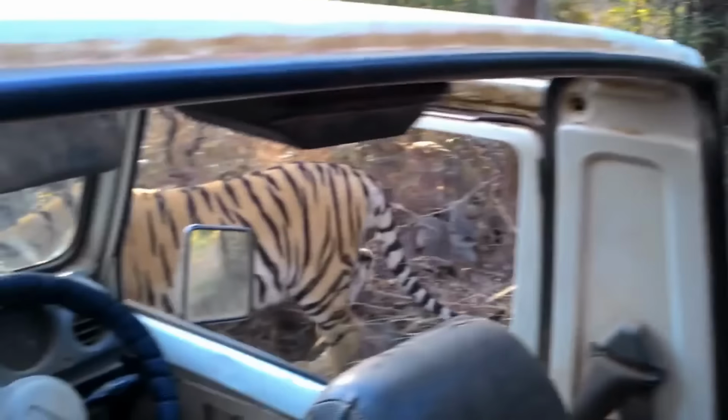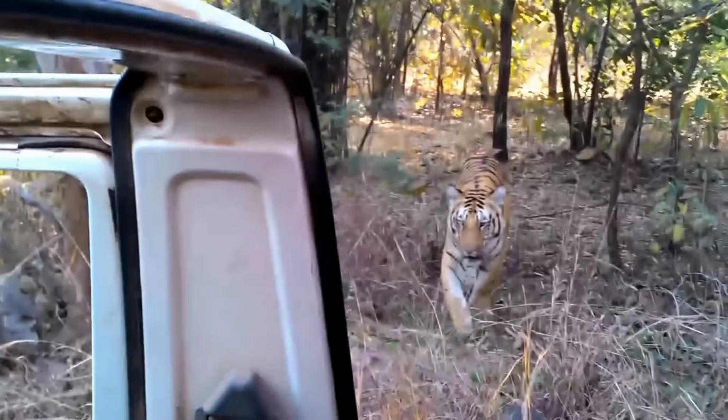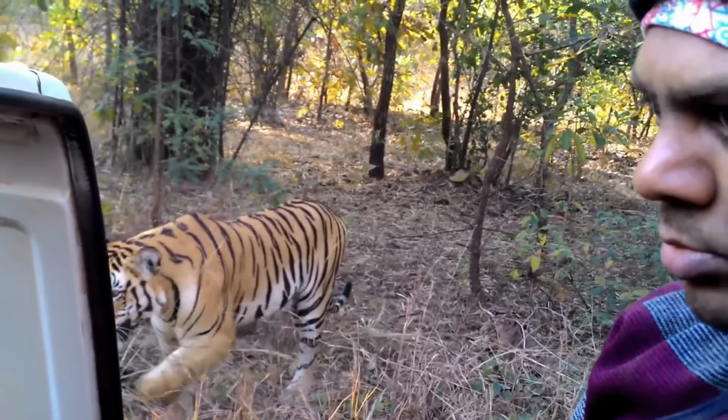Number 5. At a wildlife sanctuary, a group of tourists had their day take a very sharp turn when their car got dangerously approached by a rather curious tiger. Originally, they pull out their cameras after noticing the predator coming out of the forest to their right.